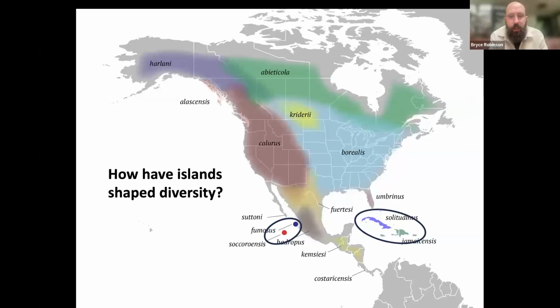The other question we can answer is, how have islands shaped diversity in the red-tailed hawk? There are a few subspecies that occur on islands off the coast of Mexico and also in the Caribbean. And for those of you that don't know, isolation can generate diversity in species. If things are separated geographically and they don't share their genes, over time they can develop differences that might eventually cause them to turn into different species.